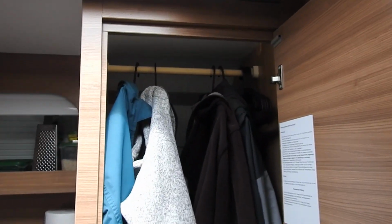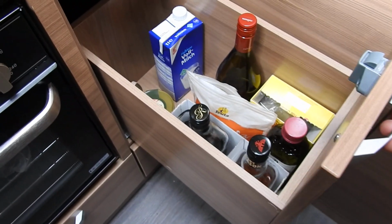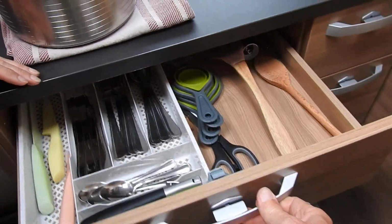And this is our wardrobe closet, so that's our cupboard space for our clothing. This one down here leads into the garage space. So this goes all the way in. There's another entrance door through the other side that you can access it from the outside. And then other little cubby holes, cutlery drawer.